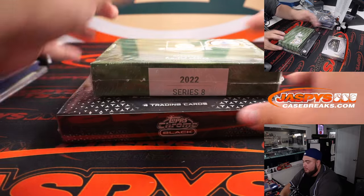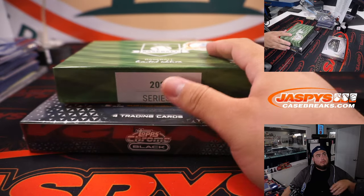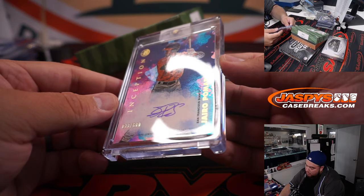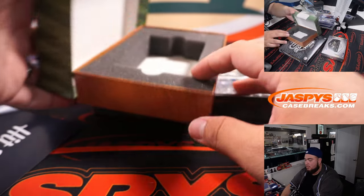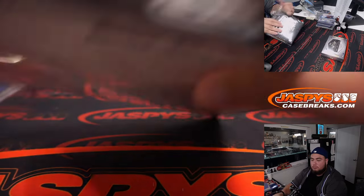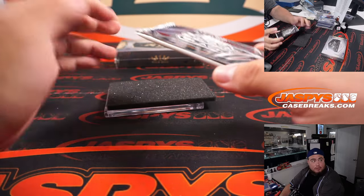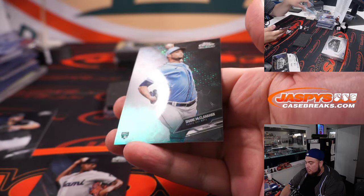Alright, let's go with these two. I ended off with tier one. So this, of course, could be anything. And we have a Jairo Pomares for the Giants. You don't get this, then. Oh, no. Sixto Sanchez and a Shane McClanahan.